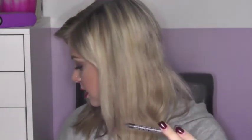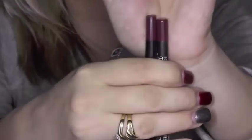I used up a lip liner. This one is from Real Colors. I bought a different one, which is almost exactly the same color. And the new one I bought is from Bare Minerals, and it's an electrified. I think I like the one from Bare Minerals a bit more than this one from Real Colors. This one seemed to dry up really fast.